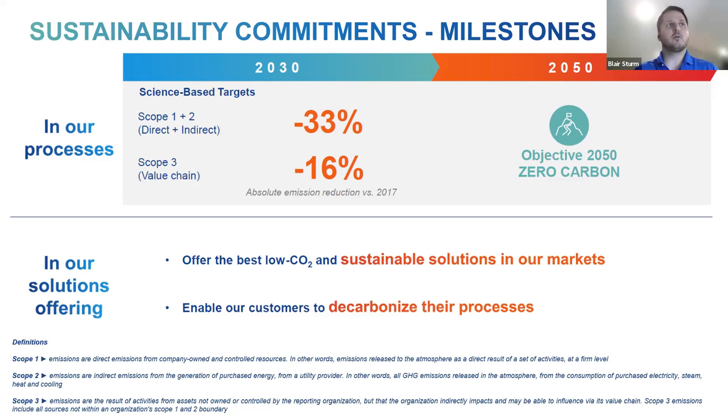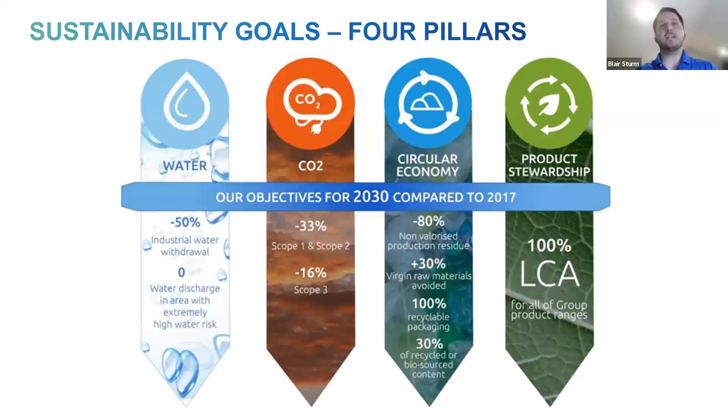Go to the next slide for me, please. In addition to that, obviously, we have goals across these four pillars of sustainability. So we're not just being good stewards of our carbon emissions, but also being good stewards of water, helping to drive towards a circular economy. We have an exciting new business devoted specifically to that, to making sure that we're being good stewards of the materials that we utilize and helping to create a more circular economy.